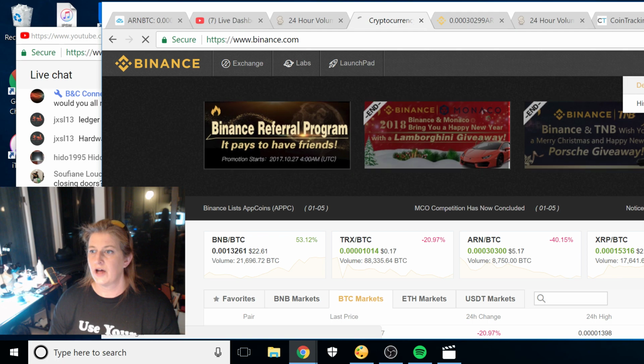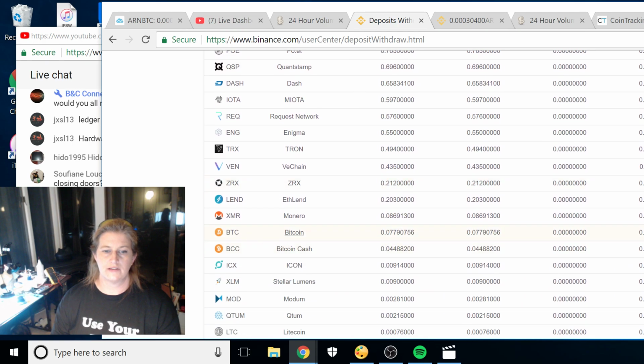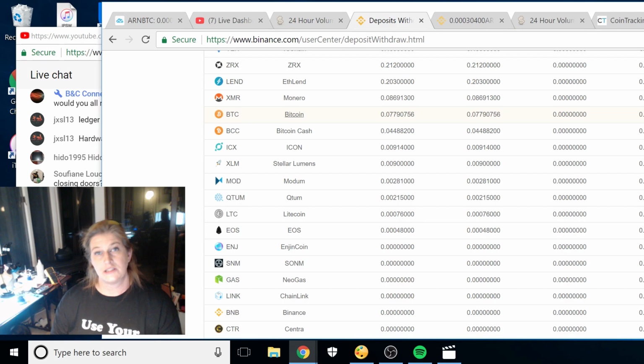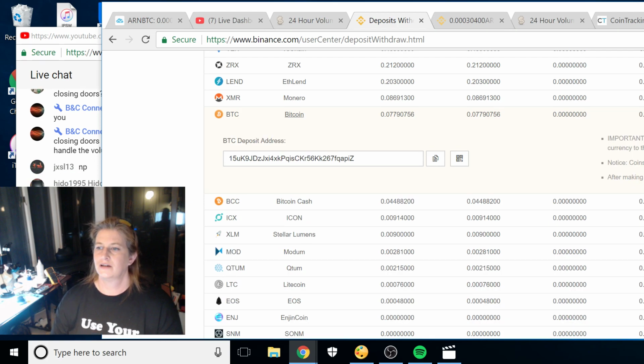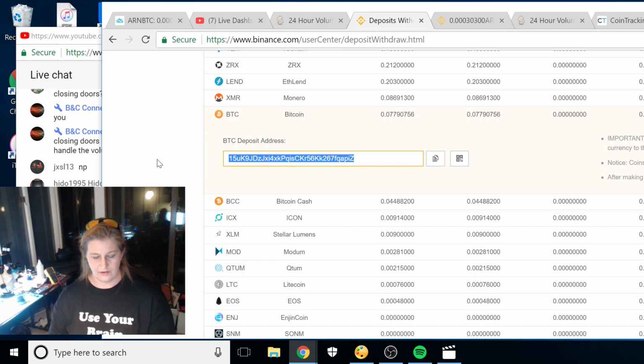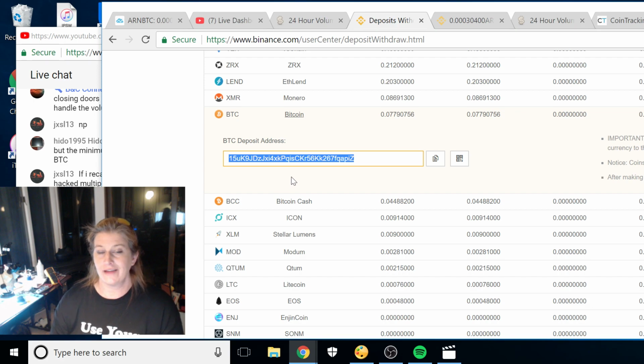So let's go to funds, deposits and withdrawals, and say we wanted to do Bitcoin. We would find Bitcoin in this list. So here is Bitcoin. If I wanted to deposit Bitcoin so that I could trade it or use it to invest in an altcoin, I'll scroll over here and click deposit. Now deposit is going to generate this address. This is a unique Bitcoin deposit address, and it's okay for this to be public. Anybody, any of you guys who want to float me some Bitcoin, would use this address. Click, copy, paste it, and deposit to this account. It would deposit Bitcoin into Jessa Jones's account.